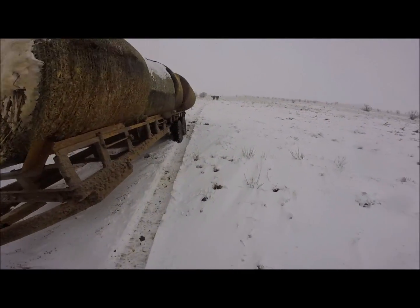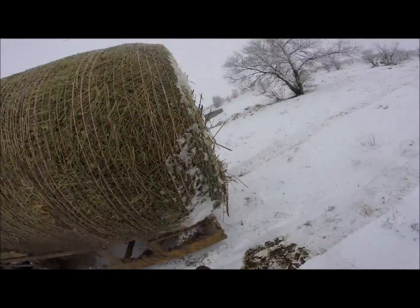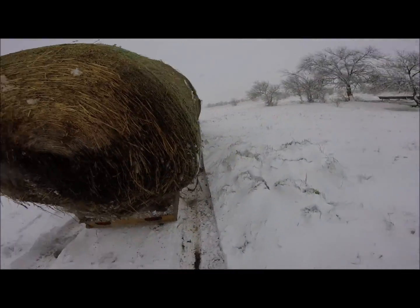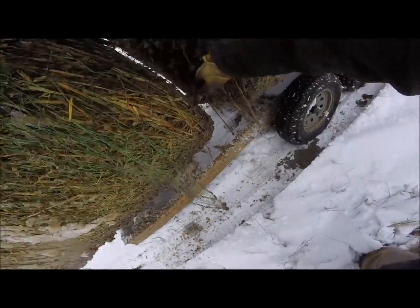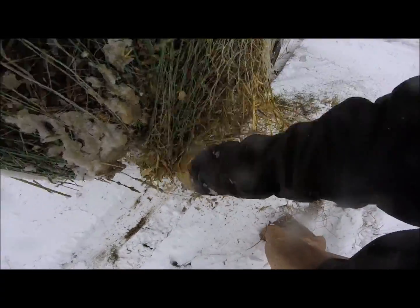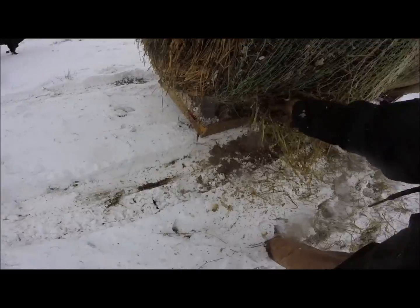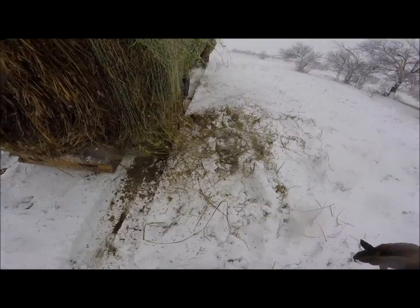So, got some more cows. Looks like we're in a hole. Gonna drop this bale. That tire is low. That is just nasty. A box cutter works a lot better on this stuff, but I left mine in the tractor. That's usually what I use, because this stuff just instantly dulls a pocket knife. Regular twine does too, but a box cutter works great.